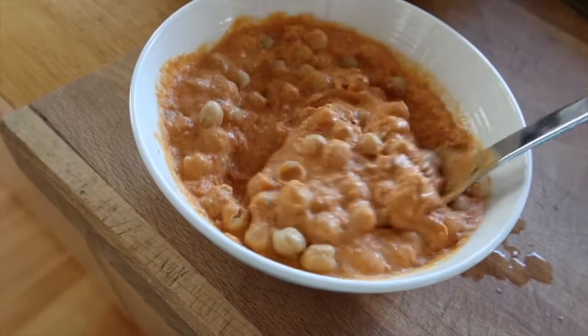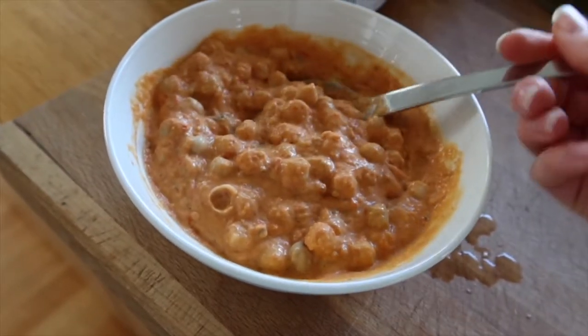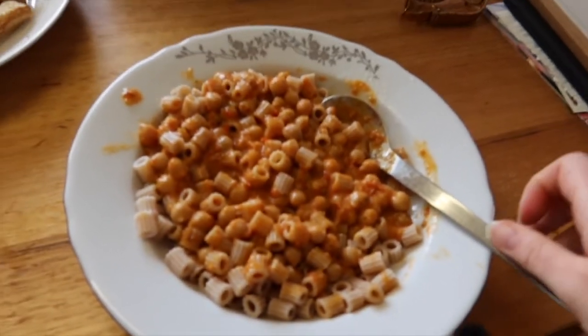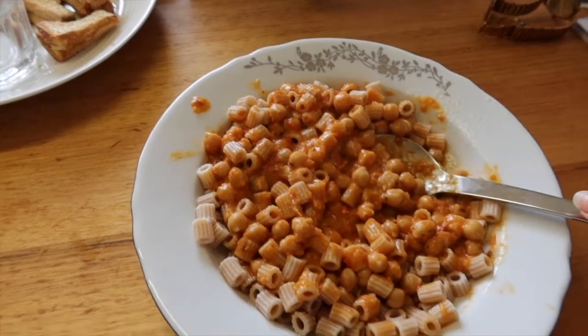Here it is. I just mixed, oh yeah, I also added chickpeas to it just for some extra protein, because why not? And here's me just snacking on my greens. Yum. And then I just added that sauce with the chickpeas as well to my pasta and ate it, and it was a really yummy lunch. So yeah, 10 out of 10 recommend that you try that. It is a really good pasta sauce actually.